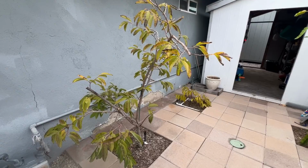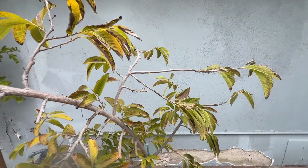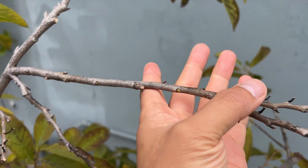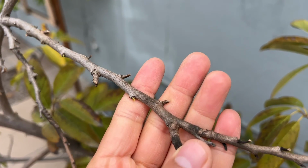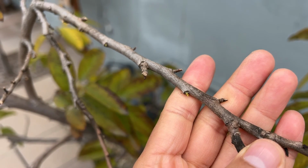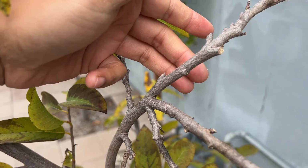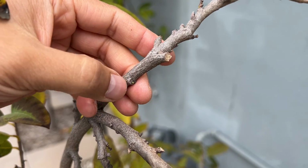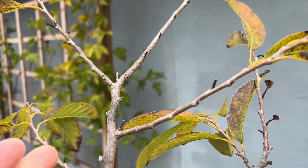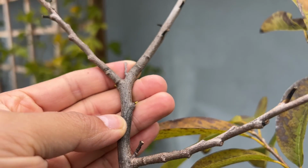But this morning I came out and I noticed that it is sending out new growth. So it's very early in sending out new growth. But as you can see here, this green little speck right there at that node, that is new growth. That is the extent of it right now. Here's another one. Not sure if you can see that on camera, but right there, that is new growth. Some more right here. So new growth right there. So I am quite happy.